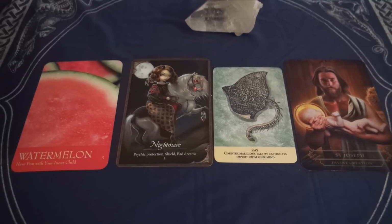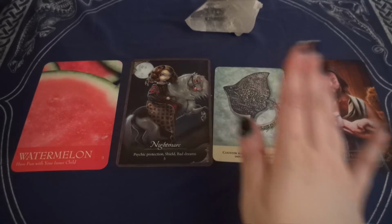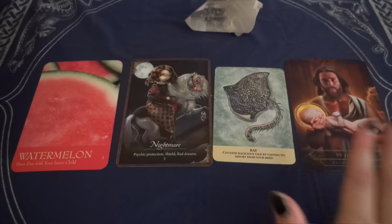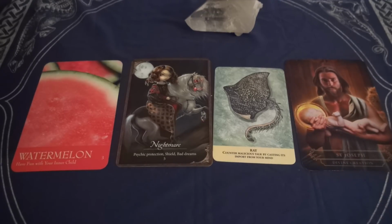And Spirit is saying, and the spirit of the stingray is saying, cast it from your mind. Because if you don't cast that from your mind, it's going to be really hard, which I know it's really hard to cast it from your mind. And that's why, again, this divine creation aspect is coming up. And that's all about understanding that you do have the capability of creating your own reality, okay? You have the capability to do whatever it is that you please to do.